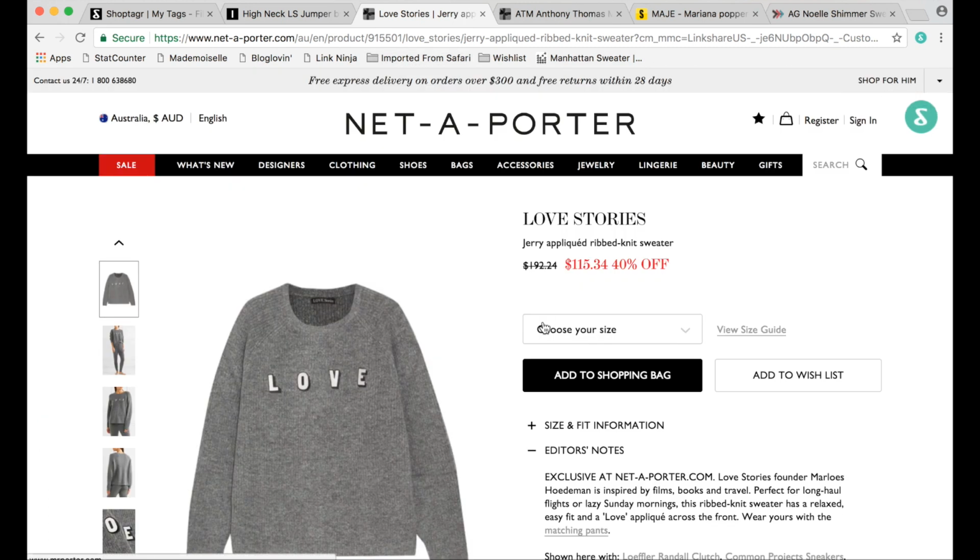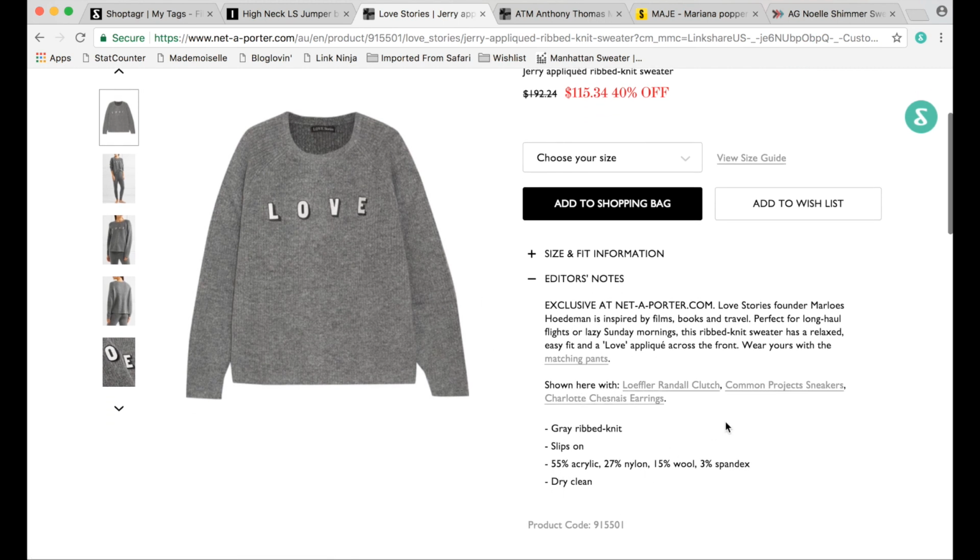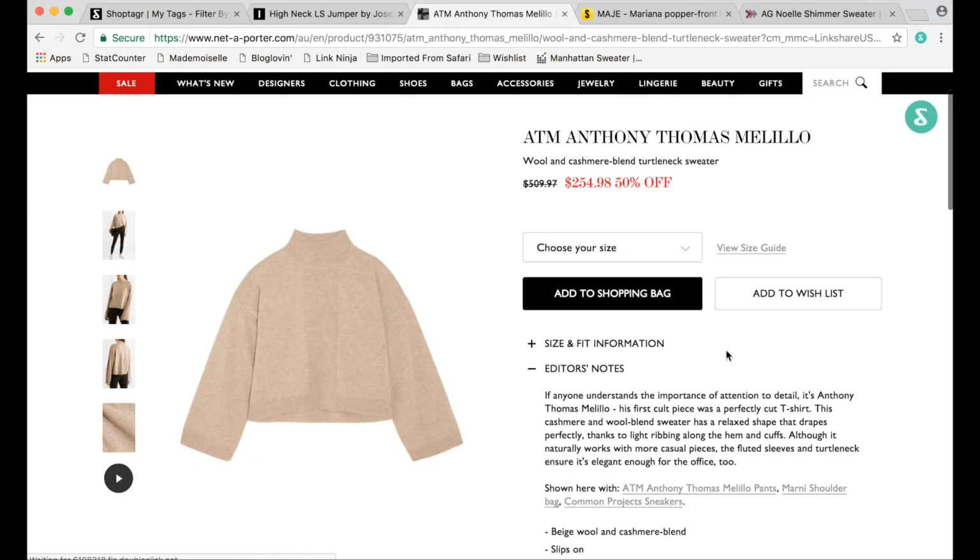I just think it's a really nice, simple sweater, but actually it looks like it's got acrylic in it, and personally I tend to try and avoid sweaters that have got acrylic in them just because they tend to bubble up quite badly. So I'm going to drop that one from the contender list.